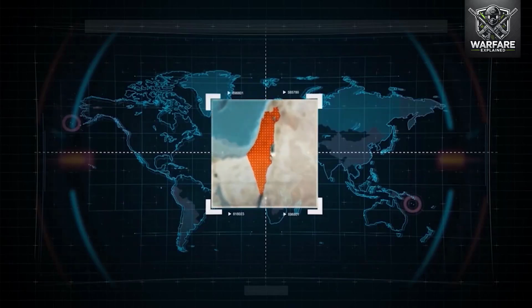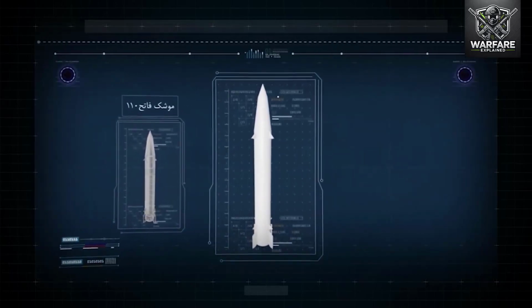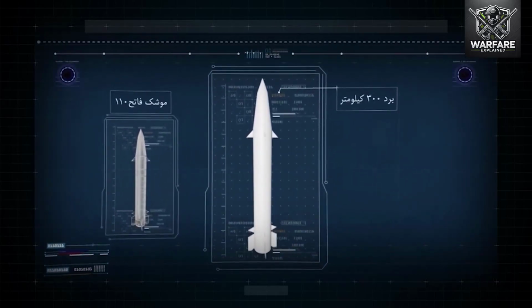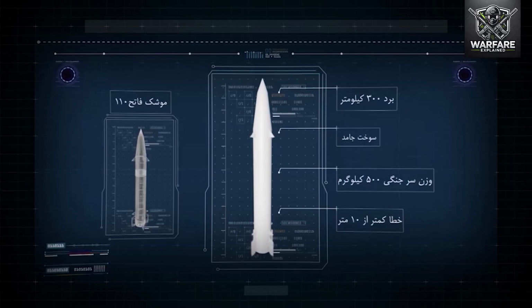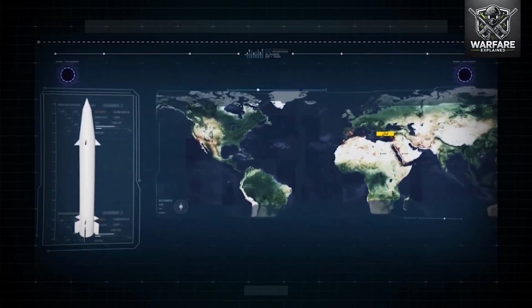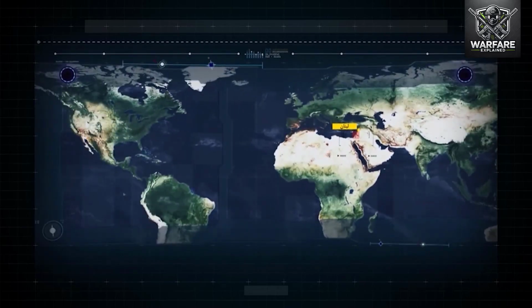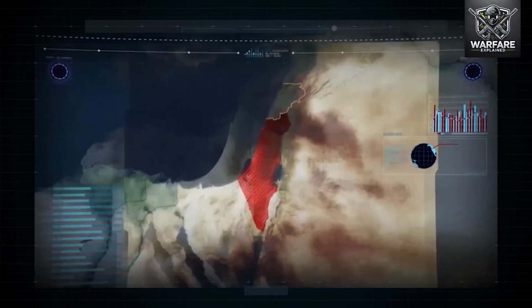Because it means quicker launch, easier movement, and better readiness. And Iran made sure everyone saw it. These missiles weren't just test-fired, they were rolled out in military parades, showcased in underground bunkers, and broadcast on state TV. The message? Iran is not backing down. Not today. Not ever.